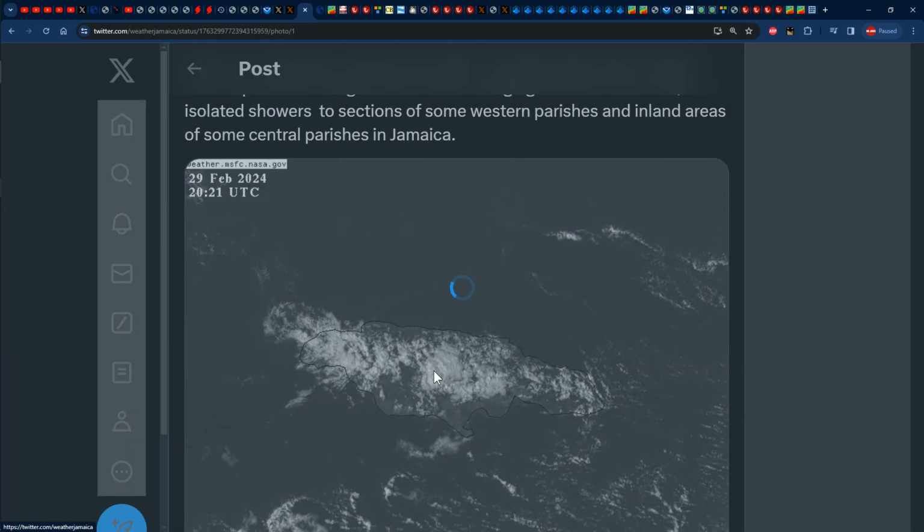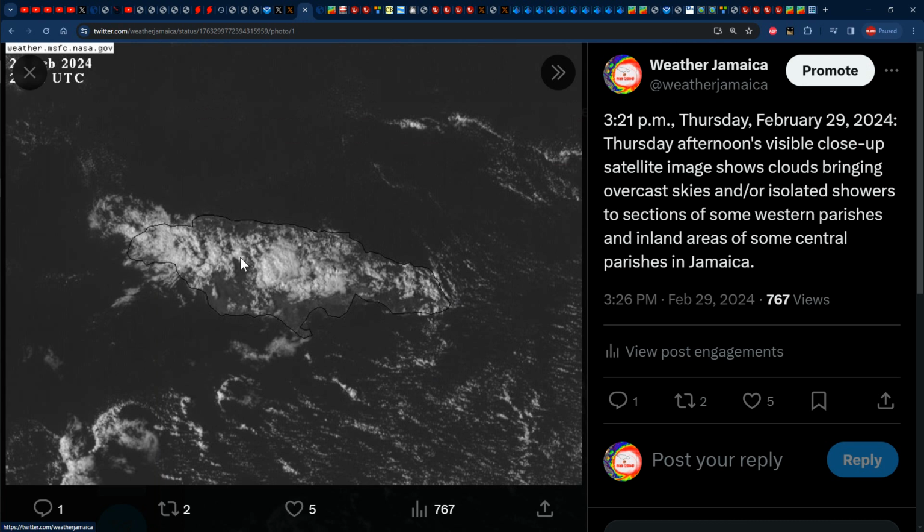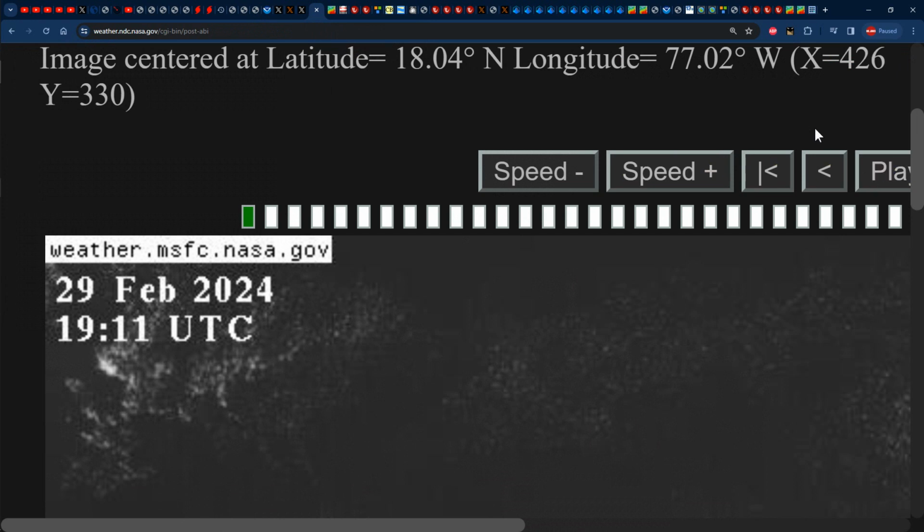And we definitely saw those clouds bring overcast skies and isolated showers to sections of western Jamaica. So Hanover and Westmoreland definitely got in on some of that action. Sections of central Jamaica as well. So definitely northern St. Elizabeth, northern Manchester, northern Clarendon, northern St. Catherine, southern St. James, southern Trelawney, southern St. Ann definitely got in on some of that activity.